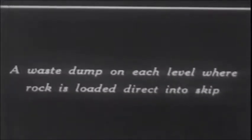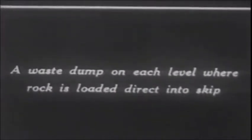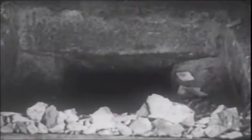Here you can see them emptying ore from one level, which would go down into what they call a holding pocket, to another level, because not every level had a train where they could pick up the ore. This is the skip where they bring the broken ore to surface. A waste dump on each level where rock is loaded direct into skip. Another load of ore being dumped onto the grizzly. As you can see, the ore going down.